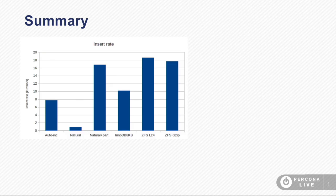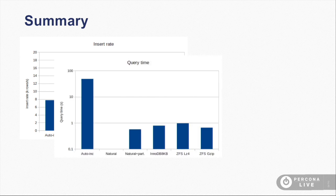So, summary, insert rate. You see that the uncompressed one and the gzip are quite good. Actually, it's quite interesting that the ZFS ones are higher. There's less I/O to write because of the ZFS compression. Then the query time. All those are fairly okay. Keep in mind it's a logarithmic scale, so that one is really off the chart. I had to do that because otherwise those were flat lines and you couldn't see any features.